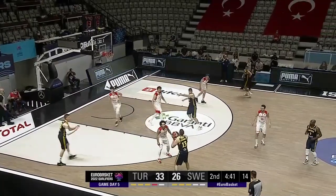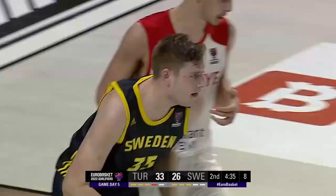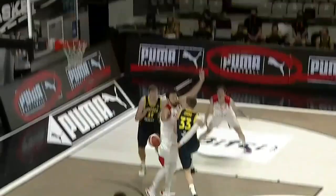Turkey by seven, but an offensive rebound. Jerapovic again. Jerebko, little razzle-dazzle assist behind the back. And two of those on the Turkish backboard. That was a lovely pass from Jerebko on his return to the national team.